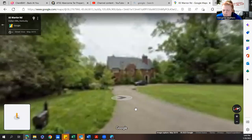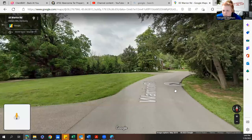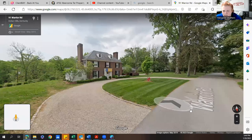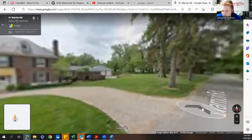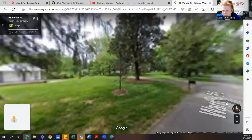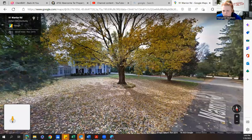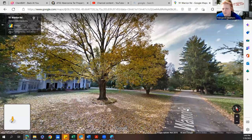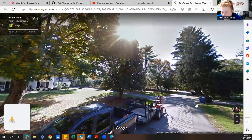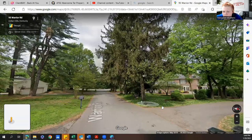So as you can see, these are slightly closer, but not terribly close. Still good sized lots. This is a 2-story, so you can see this one. Something going on there. I don't know what they're doing, but pretty big property there. And like this one is a 2-story. So we do have some 2-stories, but really I think it's probably, if I had to guess, 60 percent 1-story versus 2-story.